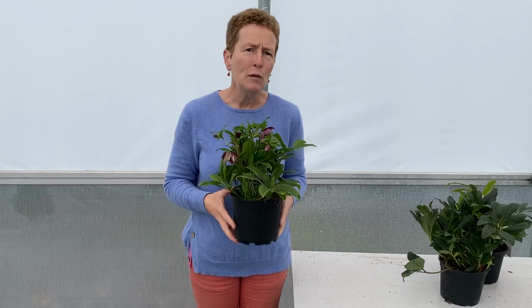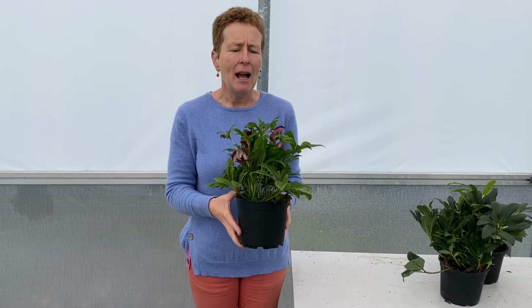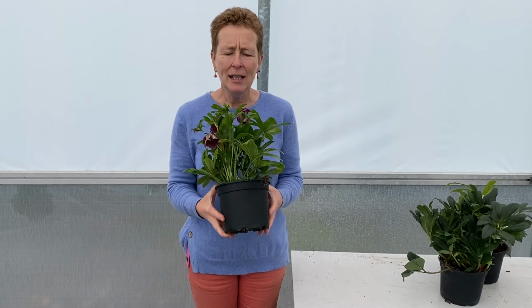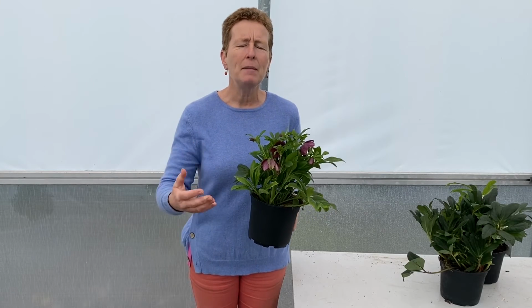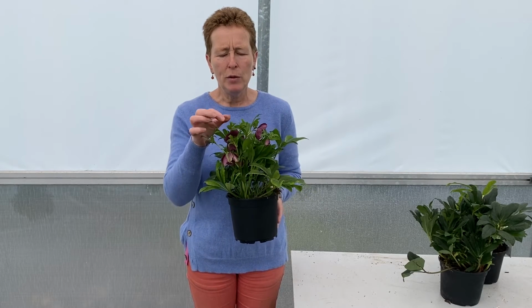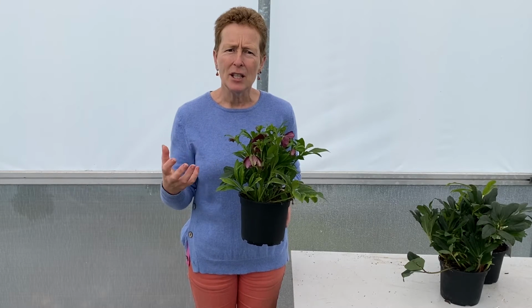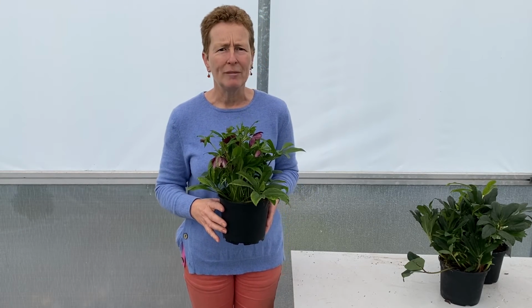Now this is one more for the shade. So it wants to go into a semi-shady position and then into reasonable soil, something that has got a little bit more humus in it. So that means organic matter, your garden compost, etc. And it will just flower away nicely. One of the newer varieties that has been brought out, and it is virus free. So it is a good form for the garden.